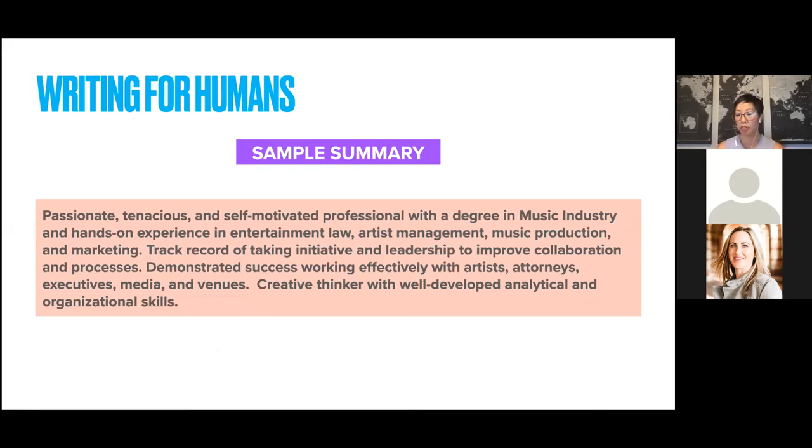So here's a sample summary, again, from a recent grad. Passionate, tenacious, and self-motivated professional with a degree in music industry and hands-on experience in entertainment law, artist management, music production, and marketing. Track record of taking initiative and leadership to improve collaboration and processes. Demonstrated success working effectively with artists, attorneys, executives, media, and venues. Creative thinker with well-developed analytical and organizational skills.